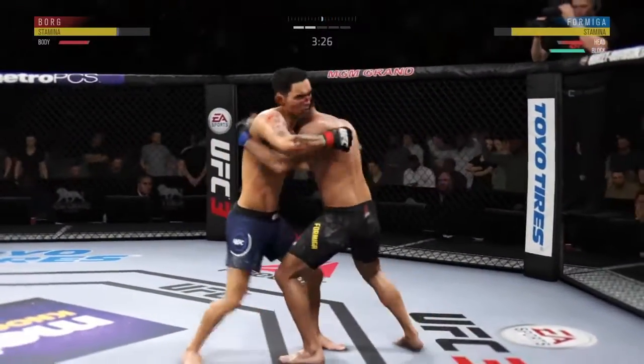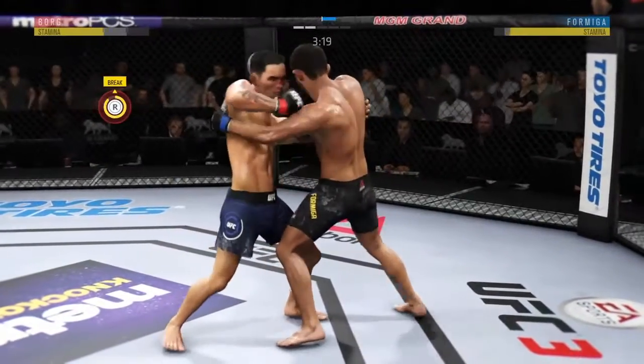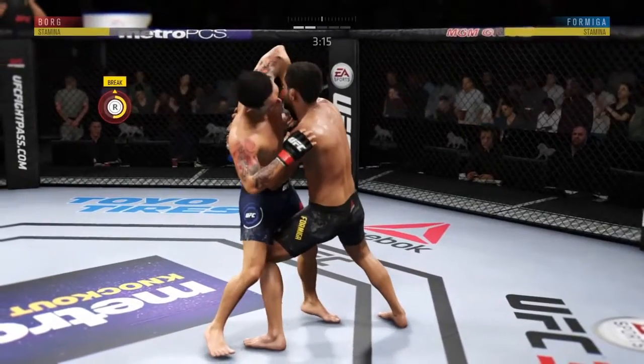Formiga gets caught with that punch. Don't be afraid to get that head off the center line. He locks up double underhooks.